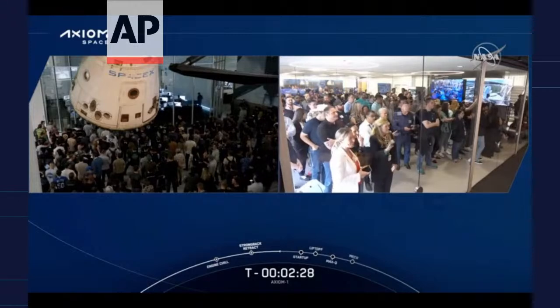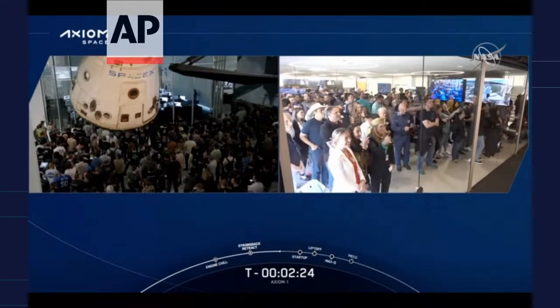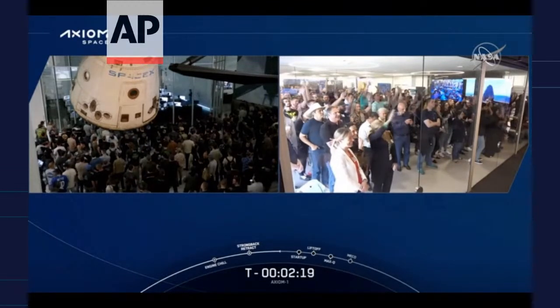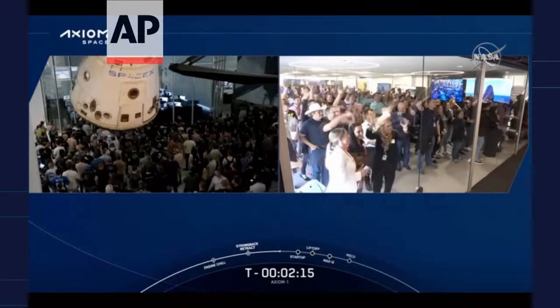You can see there on the left-hand side of your screen, mission control here in Hawthorne, California, just behind where John and I are. And then on the right-hand side, that looks like Axiom Mission Control in Houston, Texas. Everybody's waving and saying hey.